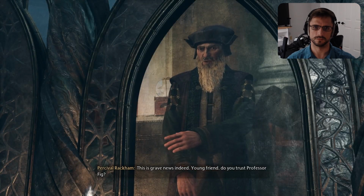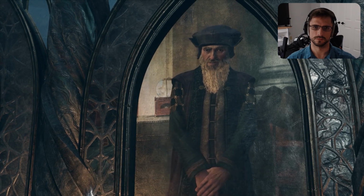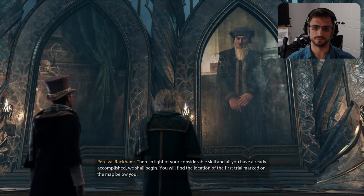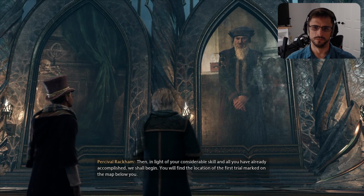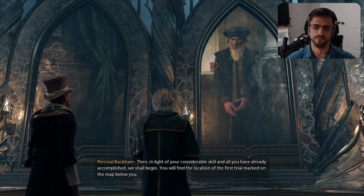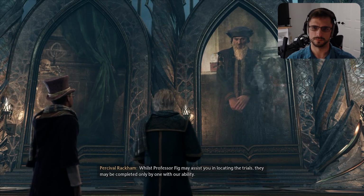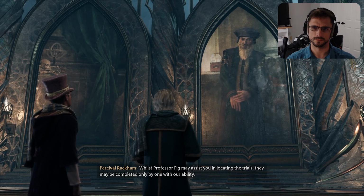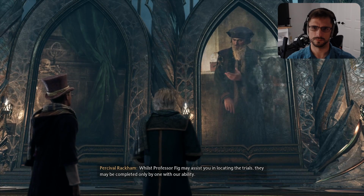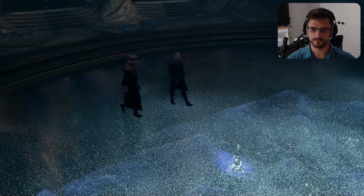This is grave news, indeed. Young friend, do you trust Professor Fig? I do. Then, in the light of your considerable skill and all you have already accomplished, we shall begin. You will find the location of the first trial marked on the map below you. Whilst Professor Fig may assist you in locating the trials, they may be completed only by one with our ability. Shall we have a look? Yes, let's.